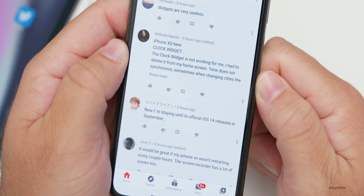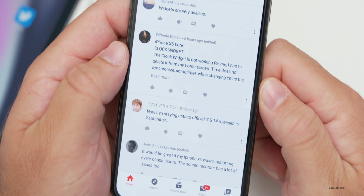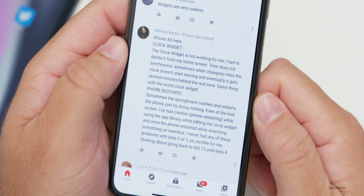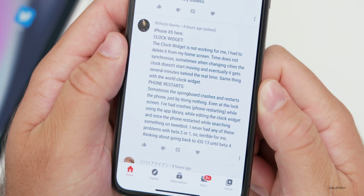iPhone XS here, clock widget. The clock widget is not working for me. I had to delete it from my home screen. Time does not synchronize. Sometimes when changing cities, the clock doesn't start moving, and eventually it gets several minutes behind the real time. Same thing with the world clock widget.